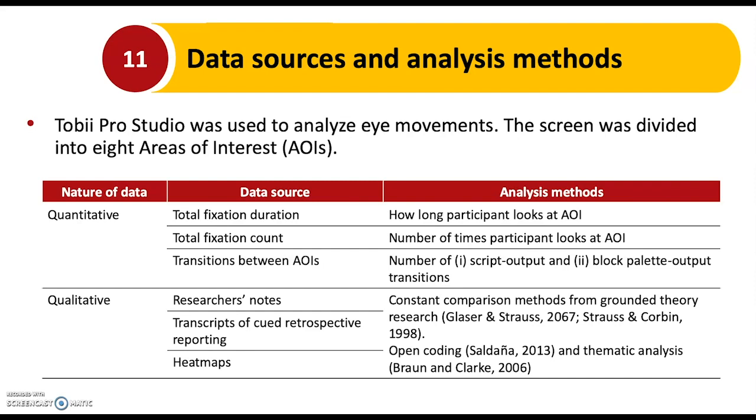As qualitative data, we used researchers' notes as the researcher took notes during the retrospective reporting, transcripts of the participants' responses to question prompts during retrospective reporting, and heat maps, which are generated with the Tobii Pro Studio and they show areas of the screen where the participants gaze at the most. And the quantitative data was analyzed with Tobii Pro Studio.